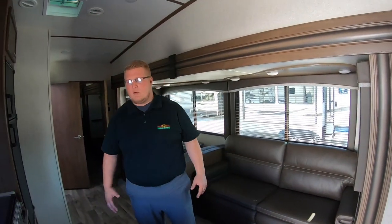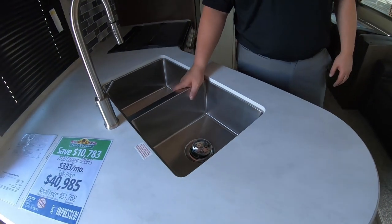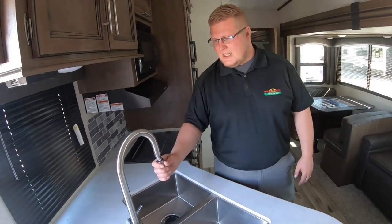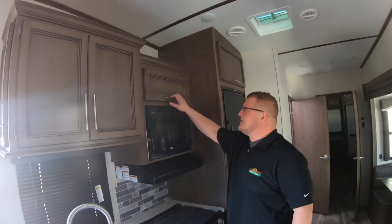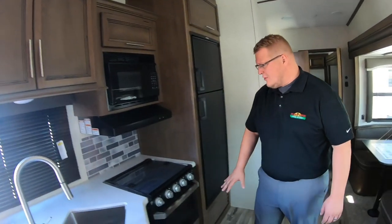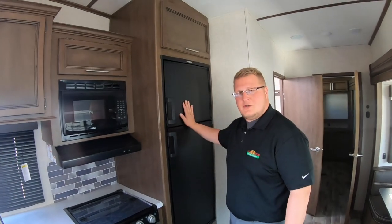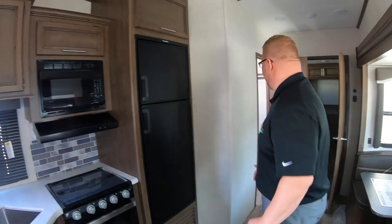So as soon as you walk in here, you'll notice it's a nice wide open floor plan. You've got a pretty good amount of countertop space here. Your 50-50 undermount stainless steel sink. Your faucet here with your sprayer integrated right into your faucet. You know, lots of cabinetry, oversized grab handles. Right into your three burner cooktop and your oven. You've got the 8 cubic foot refrigerator plus your refrigerator outside, so plenty of room for your cold stuff.